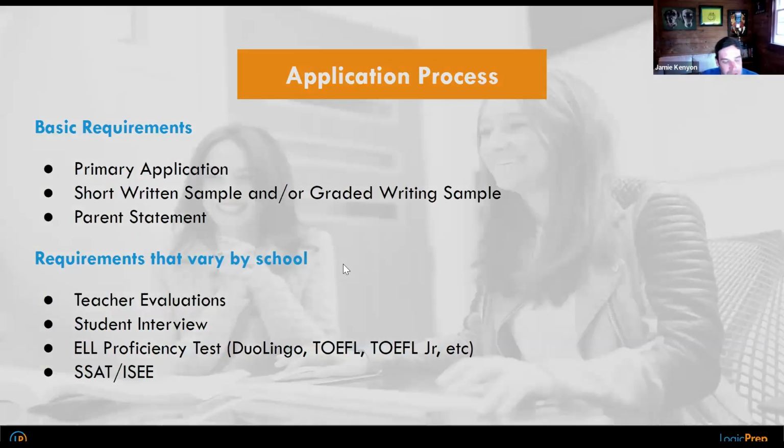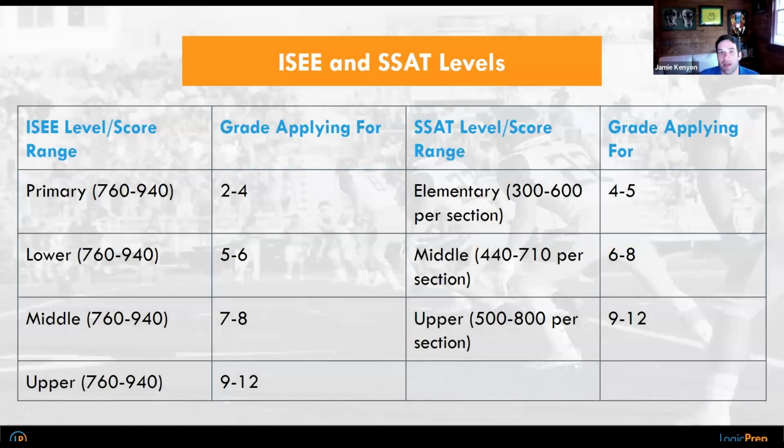So essentially the SSAT and ISEE are both sort of equal tests in terms of the testing landscape and the admissions landscape. I would equate them to the difference between the ACT and the SAT. There are still schools that prefer one over the other. For instance, Brunswick takes the SSAT, but not the ISEE. So it's always worth reaching out to the schools that you're most interested in to find out what their policies are before you're really getting too far into thinking about these tests.